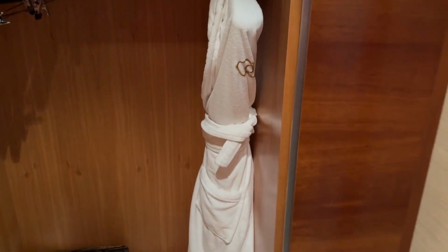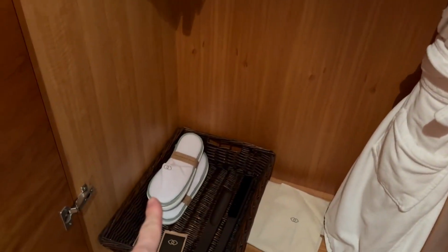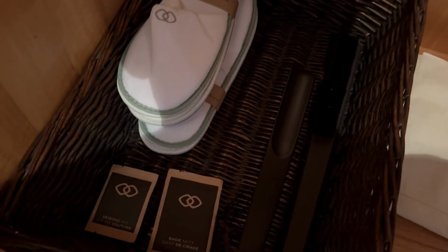Absolutely full of hangers, and then the other one has a lovely nice dressing gown. You've got the little slippers. Love me, use me. Oh, I can take them away. And then whatever this is down here.